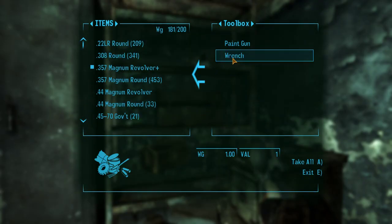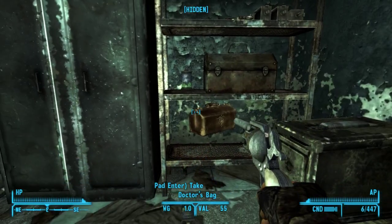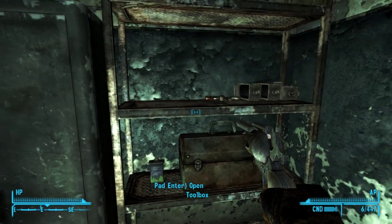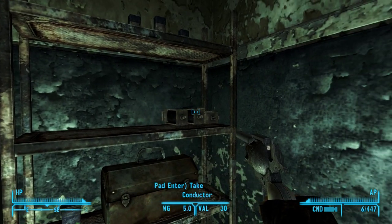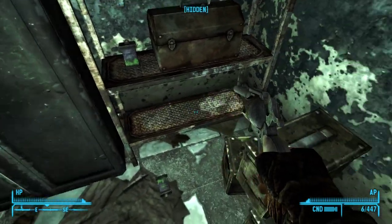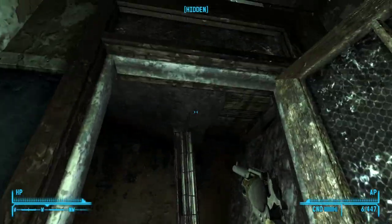Toolbox here has scrap electronics and a wrench. We'll grab that. Another doctor's bag. This was a right fine room. A stim pack, some conductors, more fission batteries up there. All right. I can't seem to stealth.